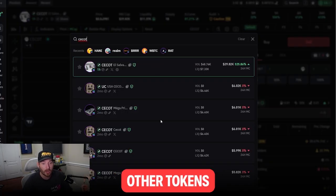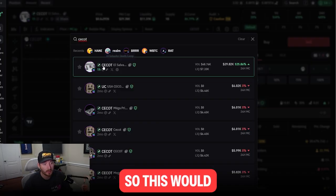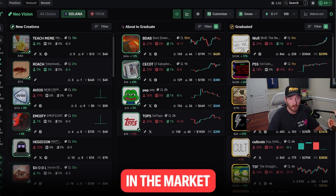Now we can see, are there other tokens that have launched by searching the name? None of these are holding at any moment here. So this would probably be the one if we were to buy this. I'm going to personally pass. But the same thing goes for different opportunities in the market for other coins.